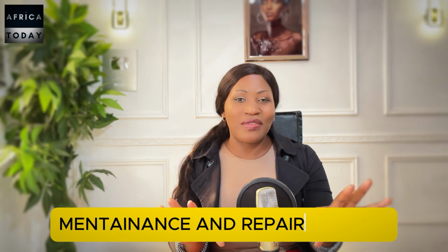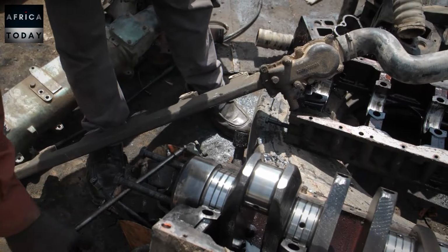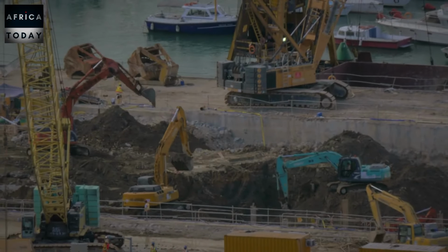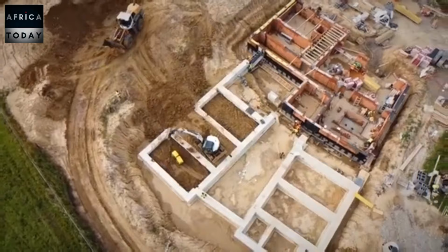The next point is going to be maintenance and repair savings. You know, owning heavy machines comes with heavy maintenance. Machines are constantly repaired with heavy costs, which could be very significant, right? So the renting of these machines is going to transfer this responsibility to the rental company, allowing the real estate companies to focus on their projects without needing to worry about the upkeep of the machines.